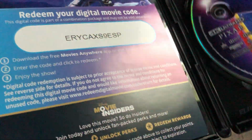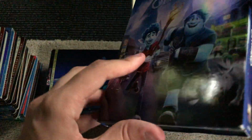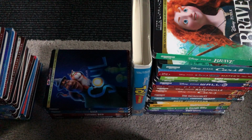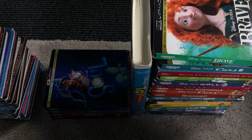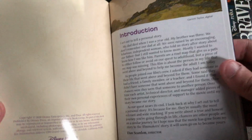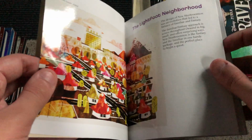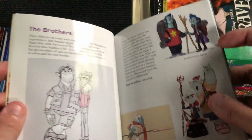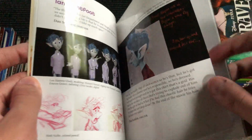No DVD underneath, but I have seen what the artwork looks like. And you know what? Just for the heck of it, I'm actually going to show this art book that the Target edition came with. I feel like I should have put something behind me to make this easier, but let me show this little book off real quick. I'll leave it there for a second so you can pause and read it. Yeah, kind of a cool book. I've not looked through this too often.